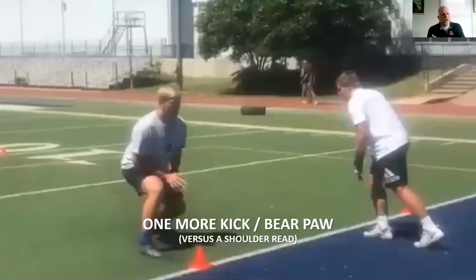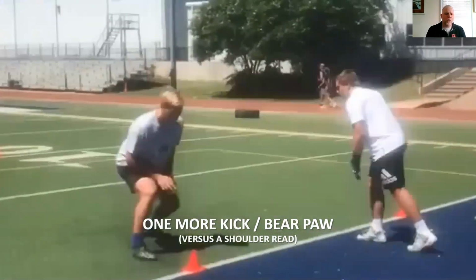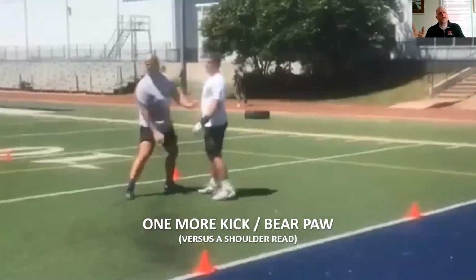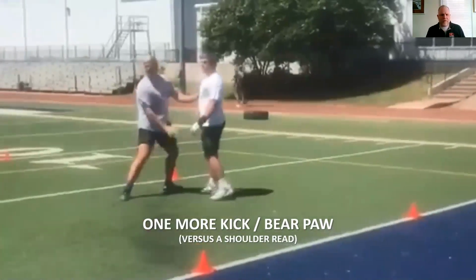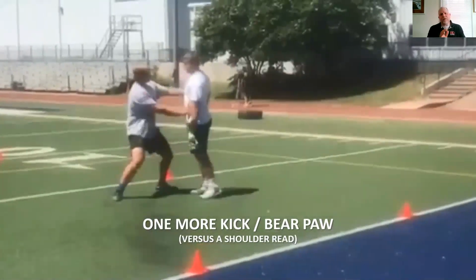So here, this would be a shoulder read, right? The kid's taking two kicks and he's trying to decide what he's going to do. He sees that he's continuing up the field. So he goes one more kick and he works to get his outside hand over onto that logo spot. Okay, so I think everybody can see that. His kick continues too. See, that's the thing: a lot of times what tackles will do, they take two kicks, they make the read, they throw their hands and they spin. They don't continue to kick.